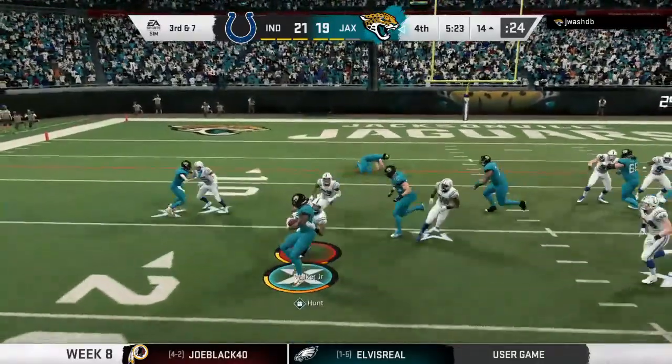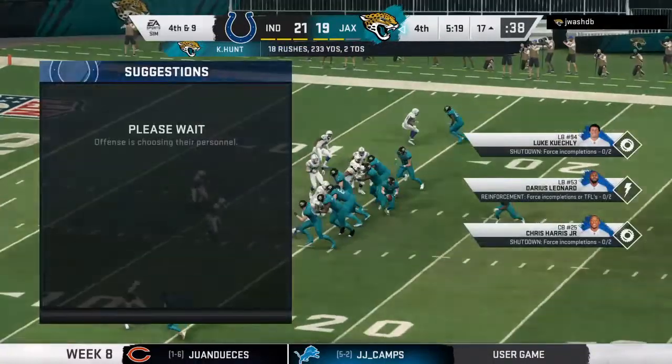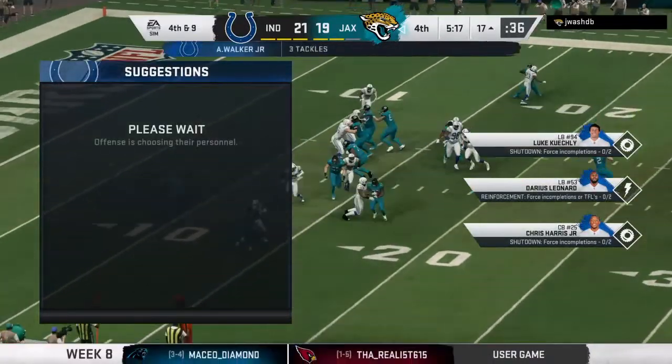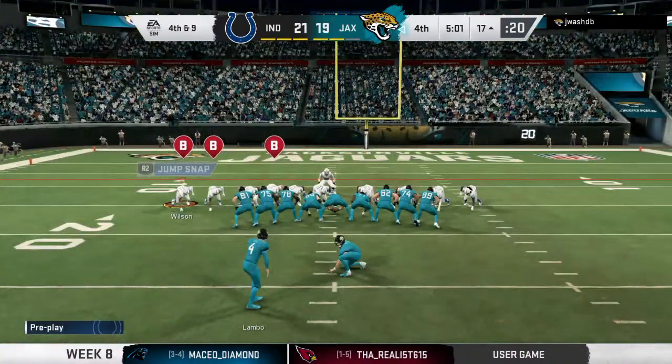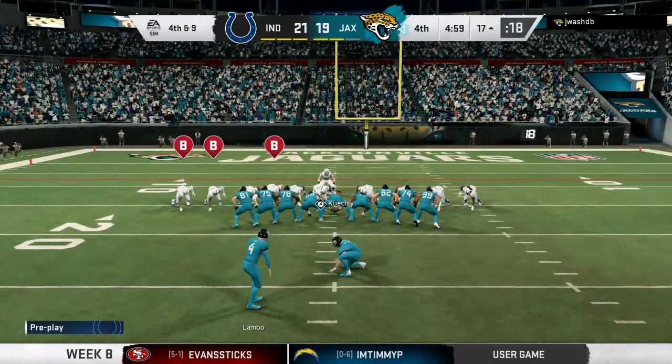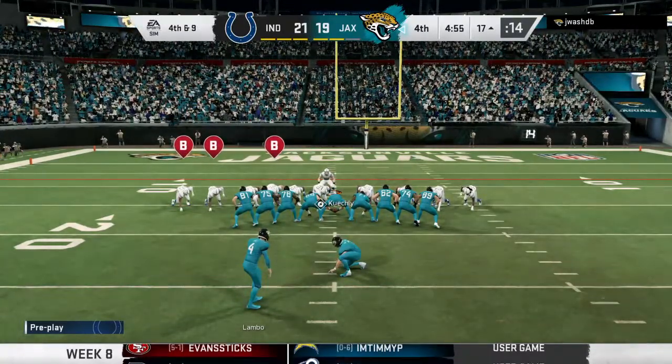On 3rd down, here's Hunt. Man, this play gets blown up. They'll lose yardage. Back at the 17. He lost 2, and it brings up 4th. Have to kick this field goal, don't you? No question about it. Look at the clock. Look at the situation. Kick the field goal.